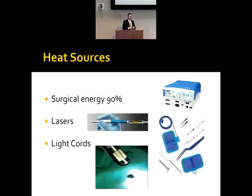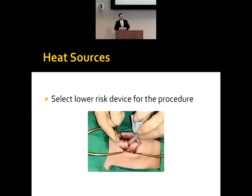Speaking of energy devices, by far and away, the most common way to ignite a fire is to use that handheld Bovie. Whether or not you're intentionally creating that spark gap, intentionally creating that brief arcing of energy, that's really our highest risk time. And so we need to stay focused on only creating that spark gap when we intend to create that superficial burn that is achieved by that extra distance. Lasers, of course, are used much more rarely, but they can ignite a fire, light cords, and so on. And so what can we really take away as clinicians? Well, we just need to be selecting the lowest risk device for the procedure that we're doing.